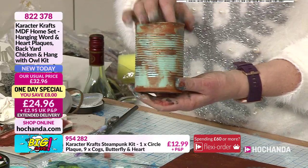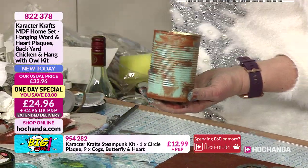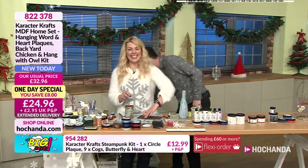So we've gone from a plain one originally, which would have looked like that. Look at that now. This doesn't look right here, does it, to be fair? Let's move that down here.